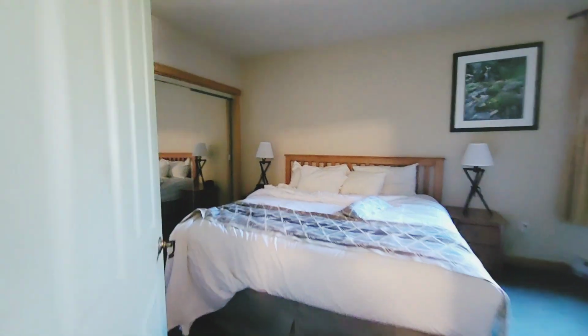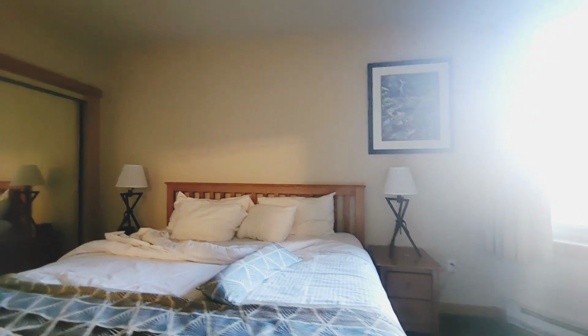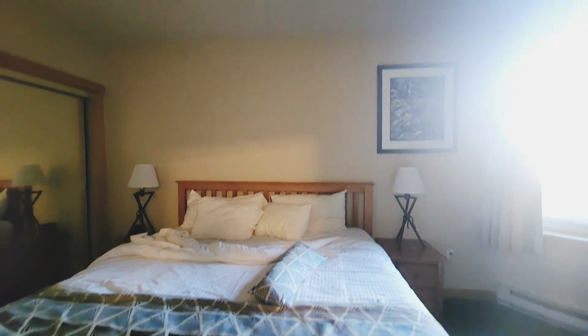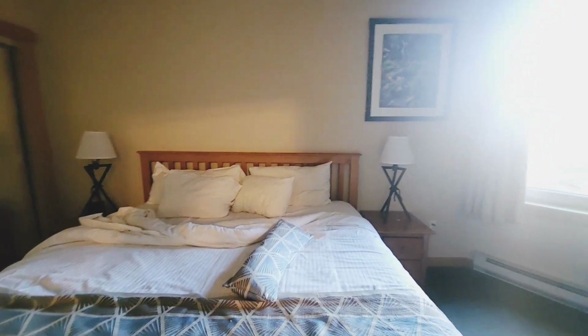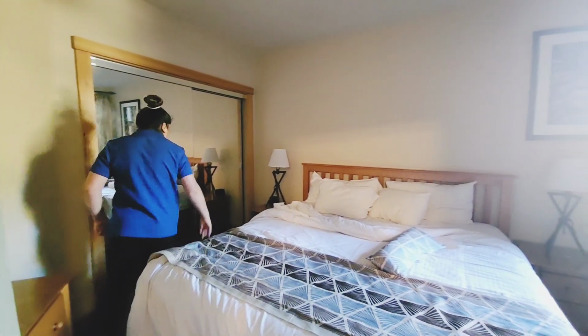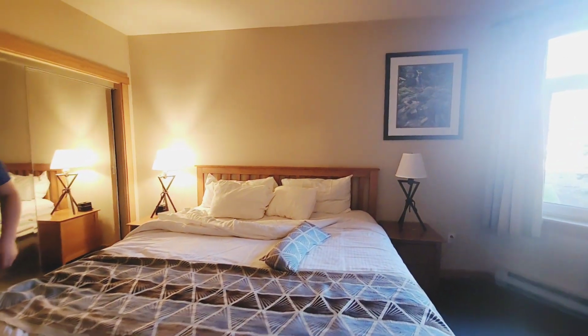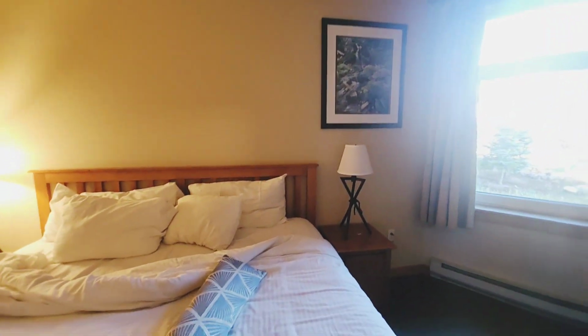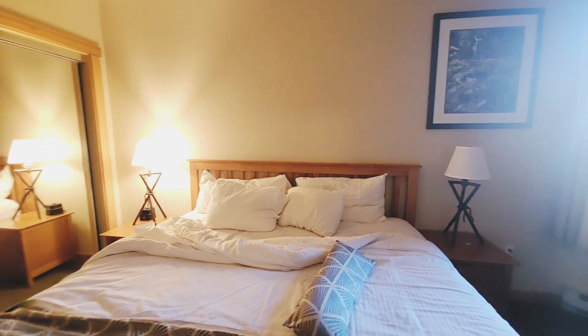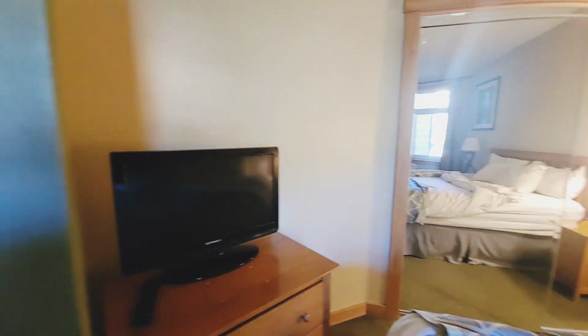They have a nice place in here. This is the master bedroom. I'm gonna turn the lights on. No light? Can you put the lights on? Okay. So this is the master bedroom, and they have a mirror closet. Oh, very nice. And small TV.